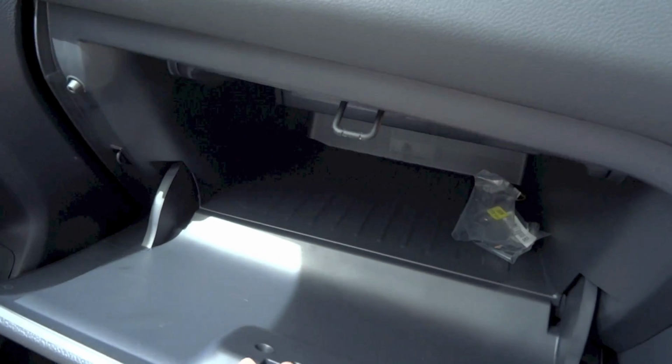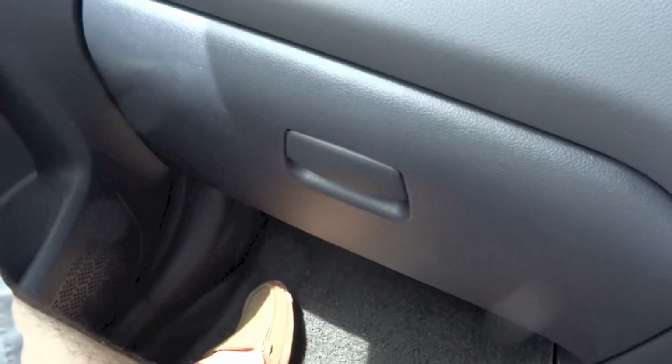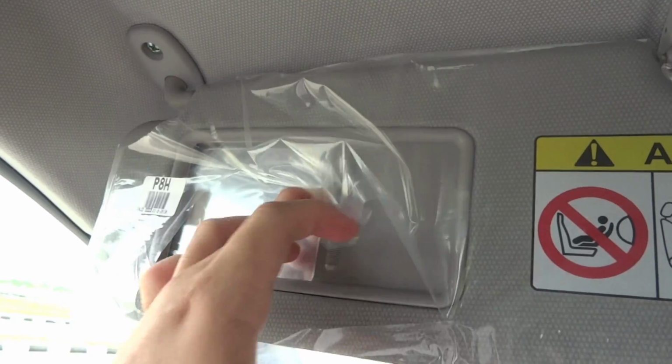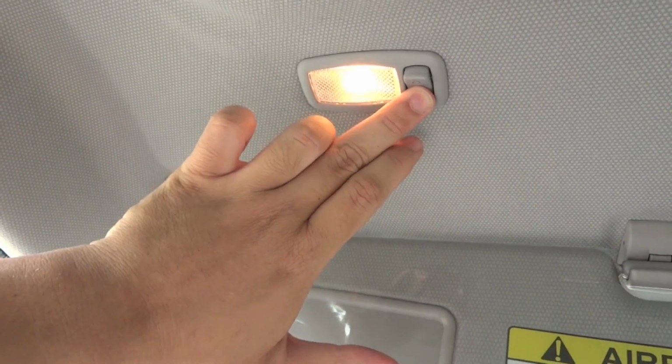It is actually quite a big glove box. It does extend all the way in. Grip handle for the front passenger, and the front passenger's sun visor does get a vanity mirror with the same light mechanism as found on the driver's side.